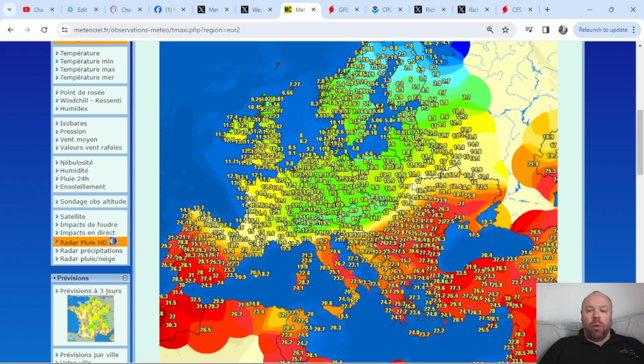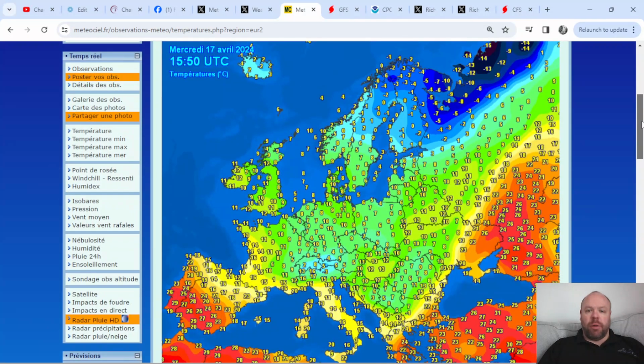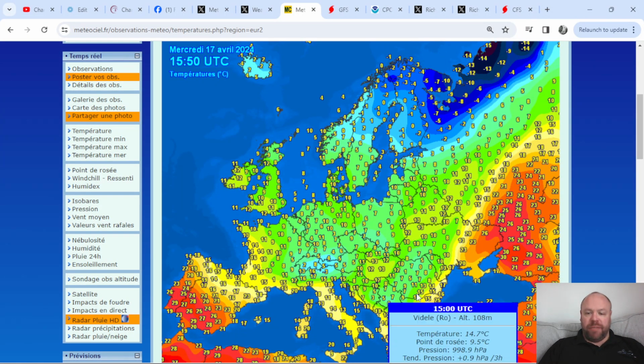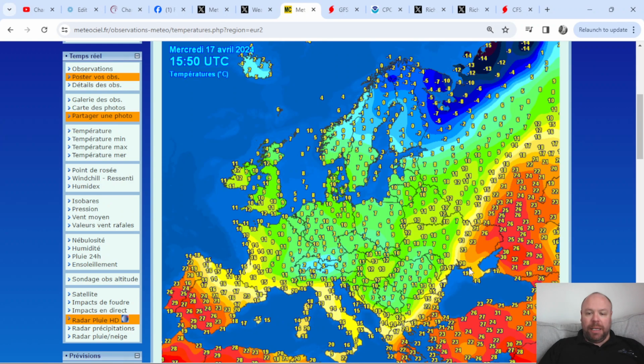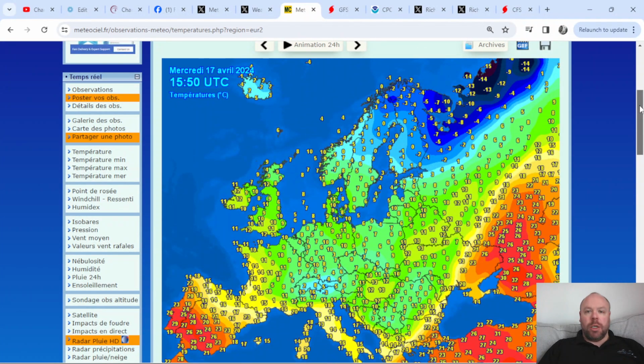We did hold on to some significant warmth across the Balkan region, parts of Greece, into Turkey during the course of yesterday afternoon. And these are the current temperatures at the time of recording, which is around 5 p.m. You can see here much fresher conditions now into southeastern areas of Europe. The heat is only confined really to southern Iberia and far southeastern and far eastern Europe here.